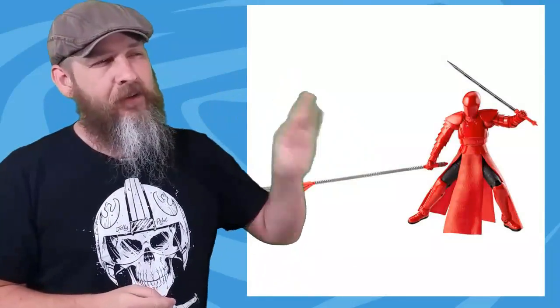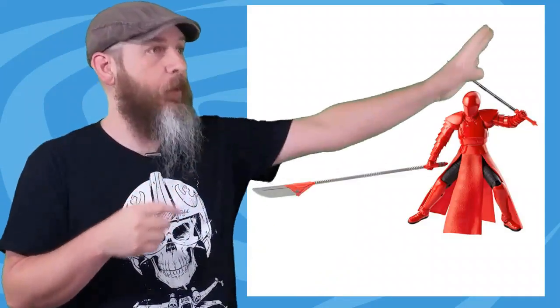There's an Amazon exclusive Elite Praetorian Guard with sword and super long staff with blade on it. Now, between the regular release, this, and something I'm about to talk about in a moment, it looks like we're getting at least 3 different versions of Praetorians from Hasbro, which is cool. Good thing about this, $20 straight up, you're out the door. Well, out the door online with Amazon? I don't know how that works.